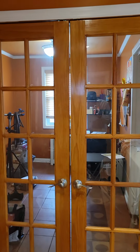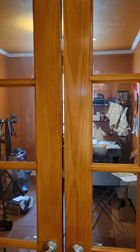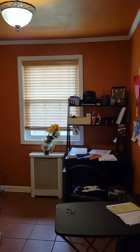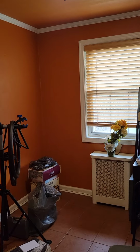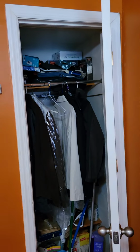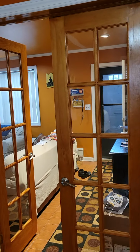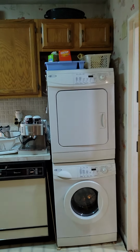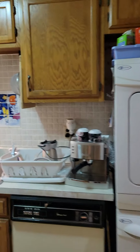We're entering what could be the dining room, but you have French doors. Let me open this up a little bit. So this would be easy to make into a 3rd bedroom. All you have to do is put some sheetrock and close this entrance to the kitchen, but it does have its own closet. So this is the 1st bedroom off the kitchen right now. Could be the dining room or the 3rd bedroom.